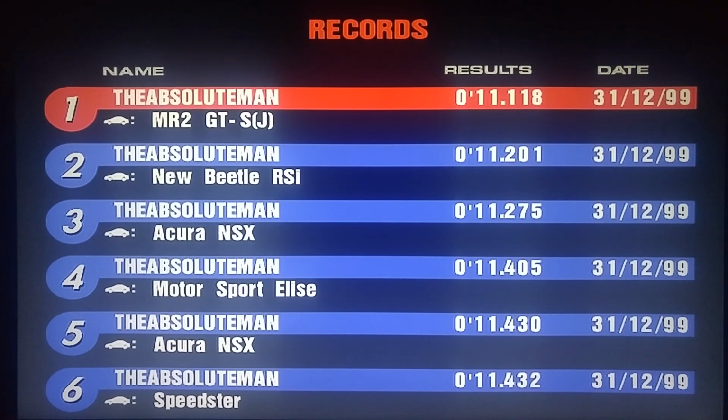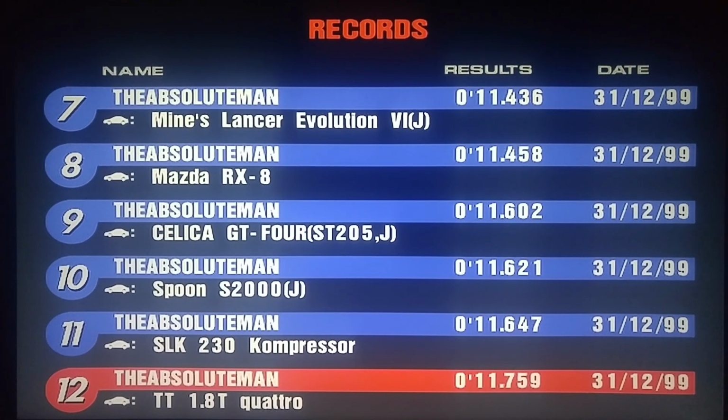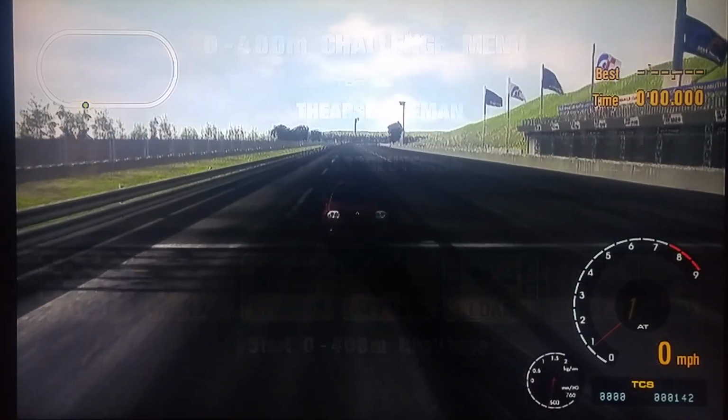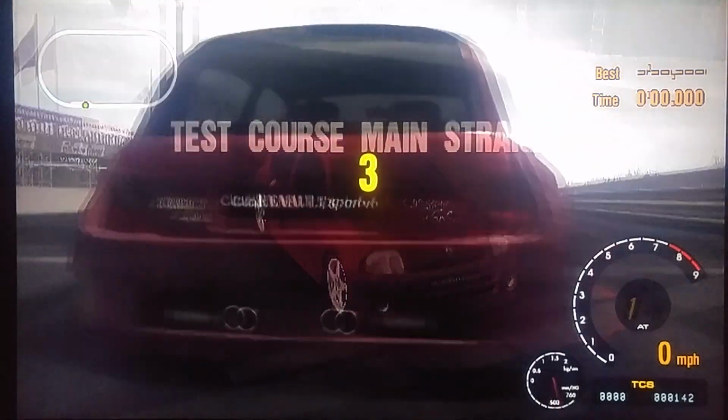Alright, new king of the quarter mile is the MR2 GTS, you guys. New Beetle RSI, Acura NSX. We need to beat 11.759. Alright, Renault Clio. Let's get this.